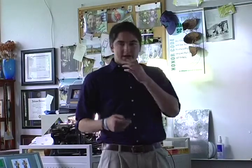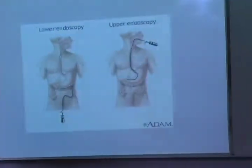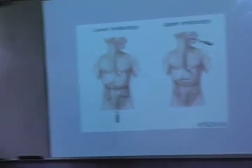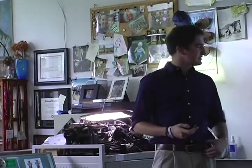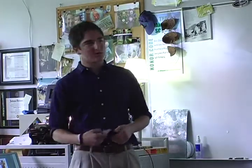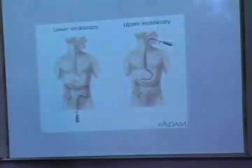The second procedure is called a colonoscopy, and this is where they insert the endoscope. It's a different endoscope. They insert a different endoscope through the anus up into the large intestines and to the small intestines, to the base of the small intestines. And what they're doing here is they're basing these pictures off, and this is how they can diagnose a patient who might have Crohn's or something else.